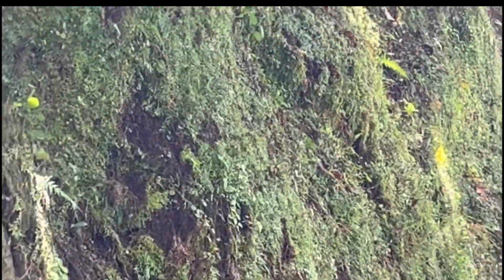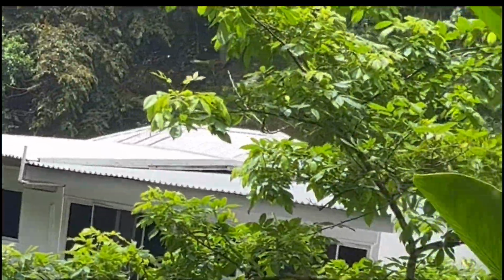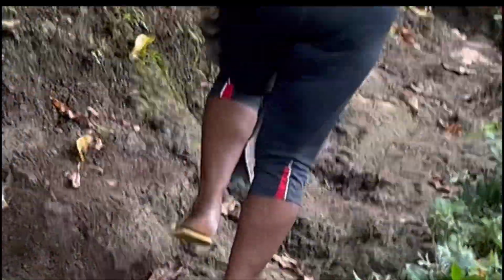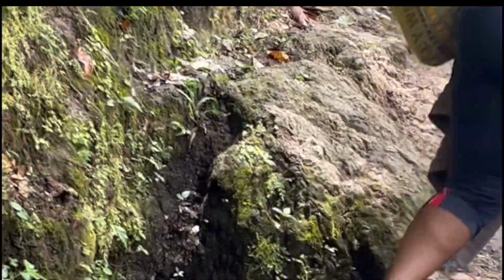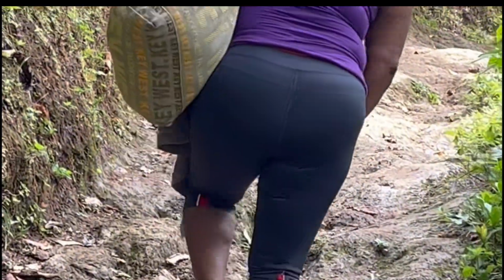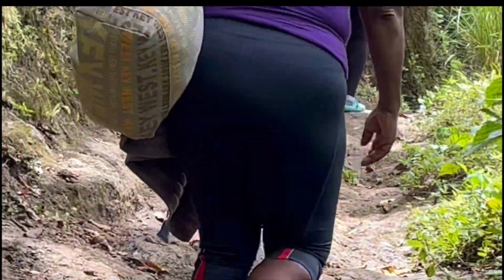And then if you don't want to climb the hill, you can go into the house over there. Clean hot water, everything from the fountain, but we are going to the natural fountain water. Supernatural.